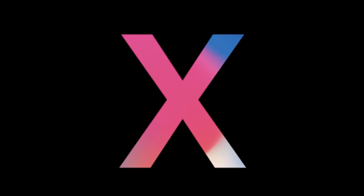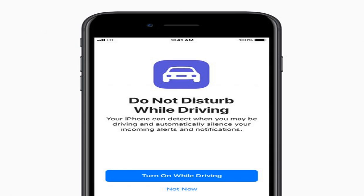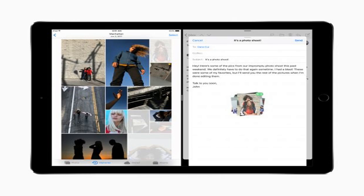No iOS update would be complete without a new set of emojis, only this time they are animal-themed. Animojis are Apple's latest set, which will animate traditional emojis based on the user's facial expressions and voice, in what seems to be a feature based on Snapchat's filters.